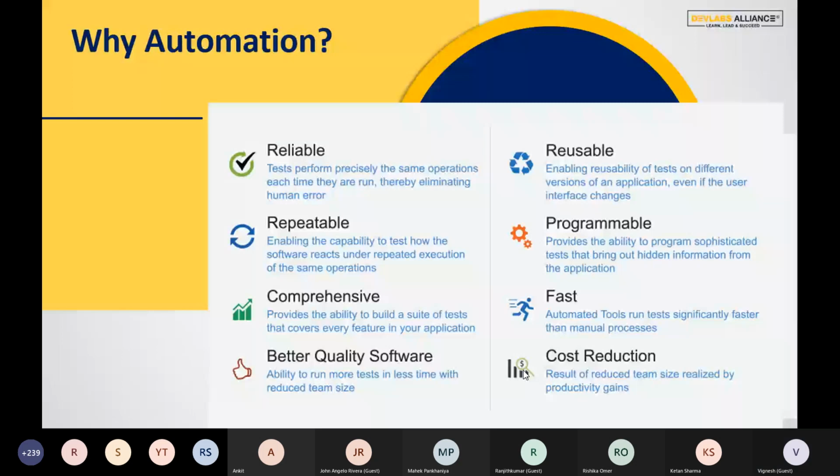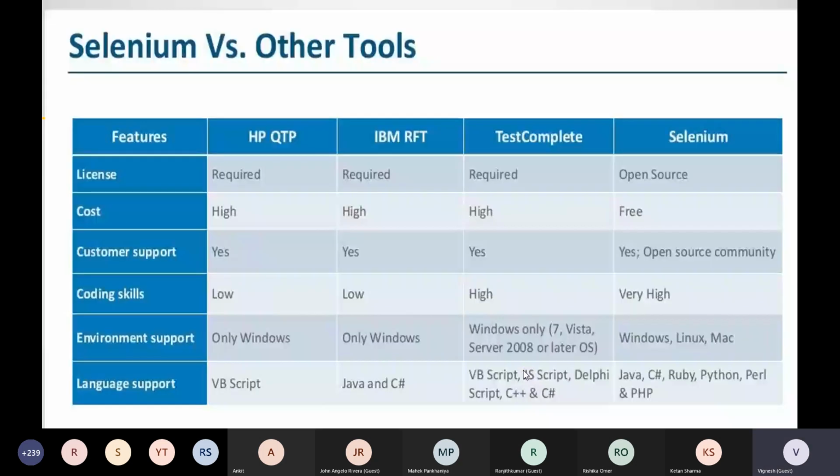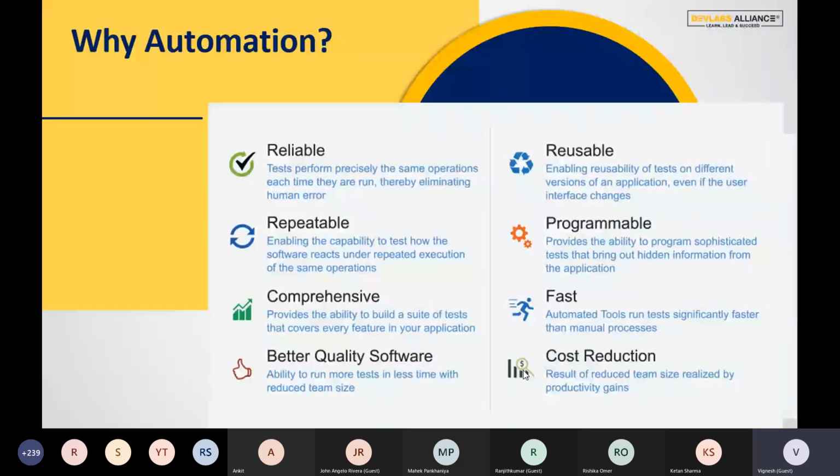Then coming to the popular tools available in the market with Selenium, and why Selenium is very popular in the market. So let's go back to the old slide. Here we saw cost reduction. The cost reduction is not only meant for the resources, guys, it's also meant for the tool distribution as well.